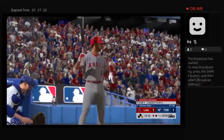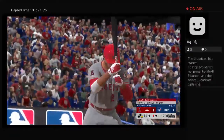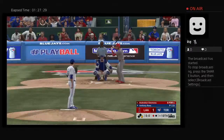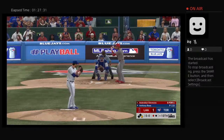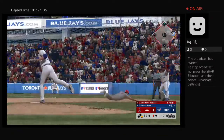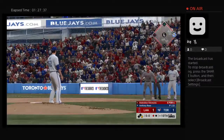Ready now, Andrelton Simmons. There's one away. The runner at first represents the potential go-ahead score. Double play is in order, however. Before the delivery, a check on that go-ahead run at first.